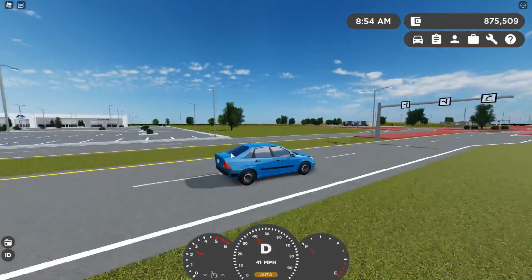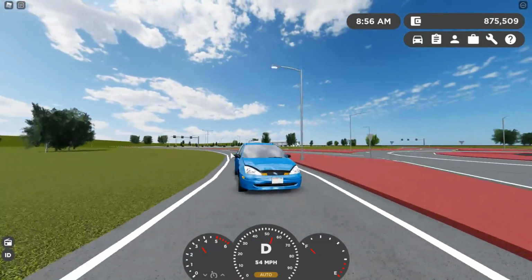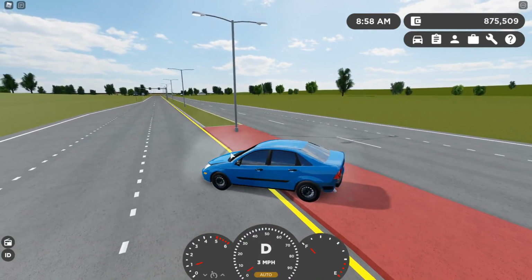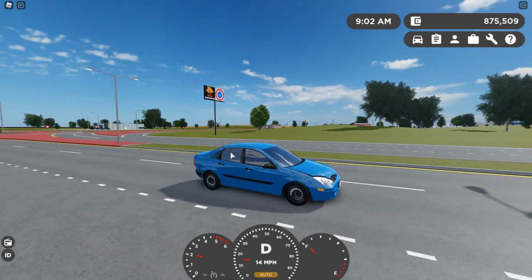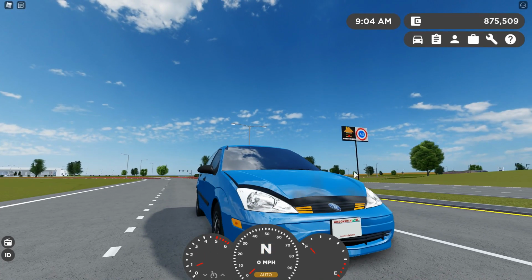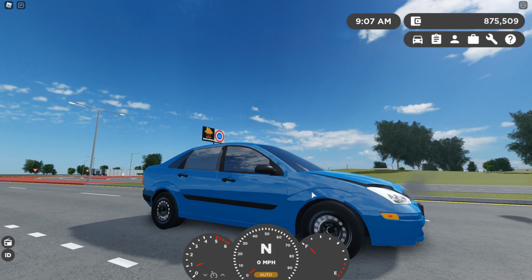So the car might be missing a bumper. Might have a damaged hood. Not so good of a turning radius. Or I might just be a bad driver. Who knows? Either or works. Here, let's do a quick 0 to 60 test. Okay. Oh yeah, also really cool effect: smoke comes out of the car when you're stationary. That's really cool.